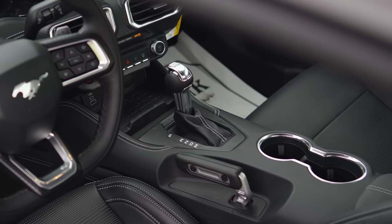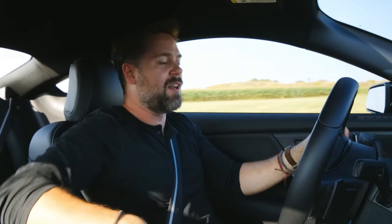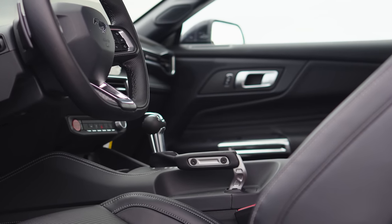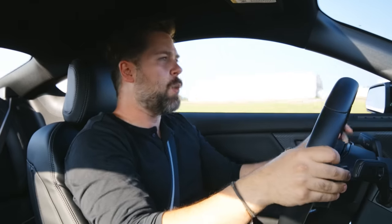Remember, this is not a real handbrake, and it's not a hydraulic handbrake, as in it's not connected to a master cylinder with fluid going to the rear wheels that locks them up. It's electronic. This is literally a button. It's a glorified button that I push, and it should lock the tires. So let's have a go.